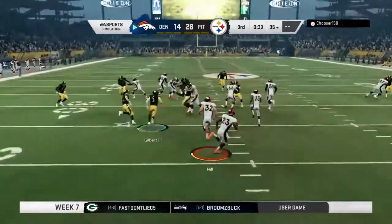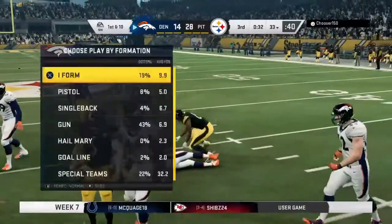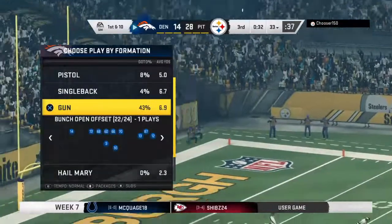This will be fielded at the 6. And a good effort on the return there. Gets him across the 30 to the 33-yard line.